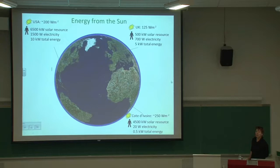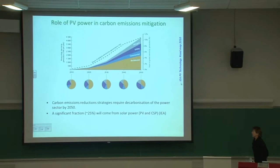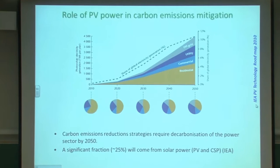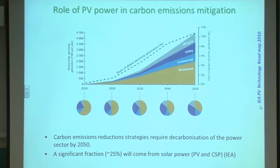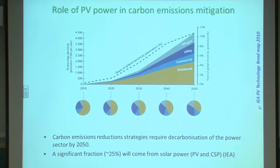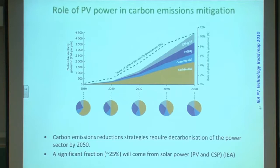So if we look at the views of international agencies, this is the International Energy Agency's World Energy Outlook from 2010, they're anticipating that solar power, if we include both PV and concentrated thermal solar power, is expected to provide something like a quarter of power generation by 2050. And of that, about half is PV. So there's a big international ambition for what PV ought to deliver.